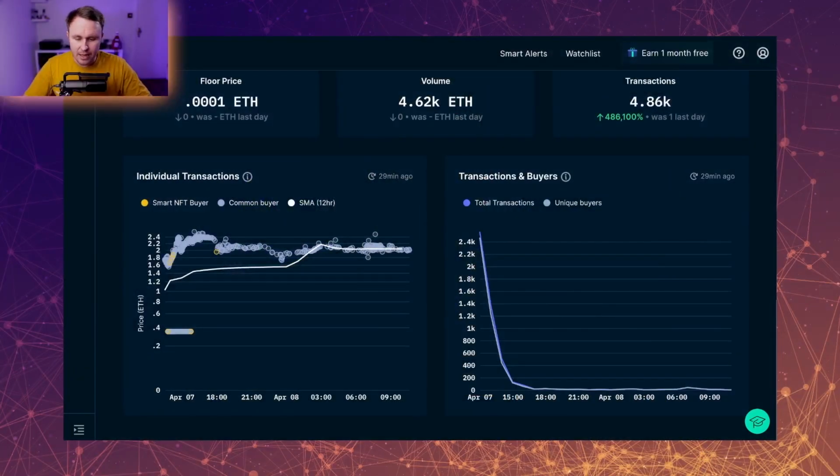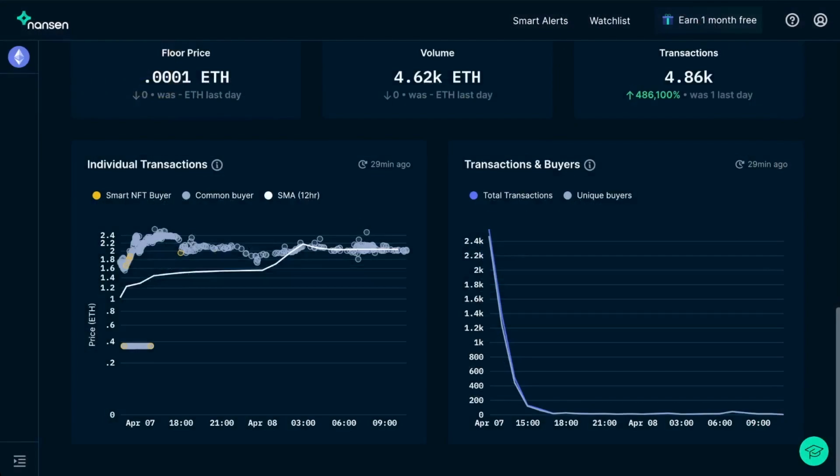Now when we head down to the individual transactions, we get a more in-depth look at this. In the chart, we can see all of the mints. It ran up to around that 2.5, then came down and hit a bit of support at 1.8, floated up, almost dipped back down to 1.8, but it's sitting at around that 2 mark. So currently the market is essentially pricing this project pre-reveal at around that 2 ETH mark.